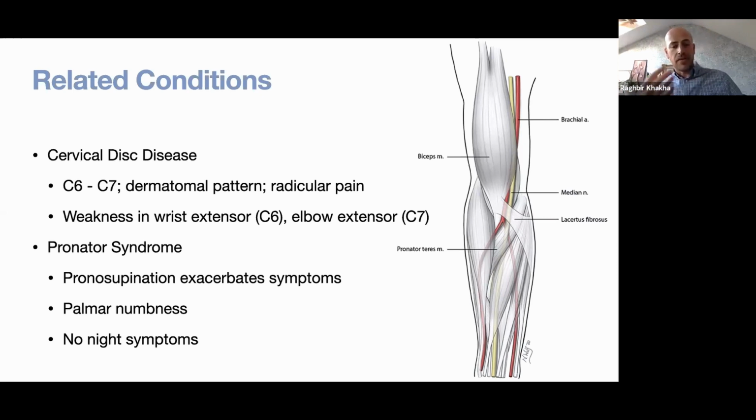The nerve can be compressed by different structures such as bony processes from the humerus or ligaments that traverse across the nerve, such as the ligament of Struthers. It can be compressed by the bicipital aponeurosis just below the elbow, as well as between the heads of some muscle groups such as the pronator teres or the FDS.